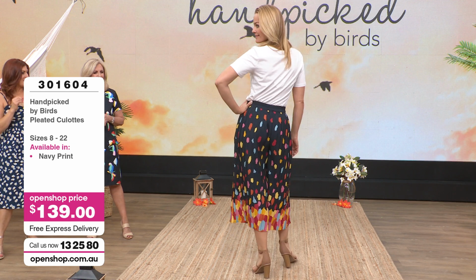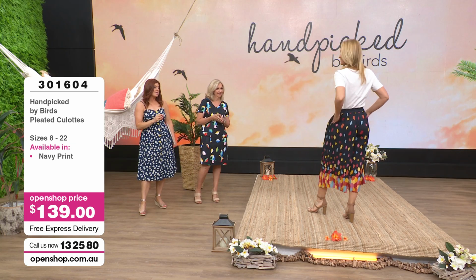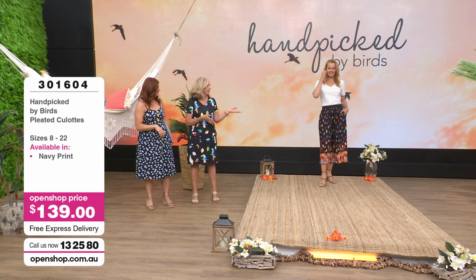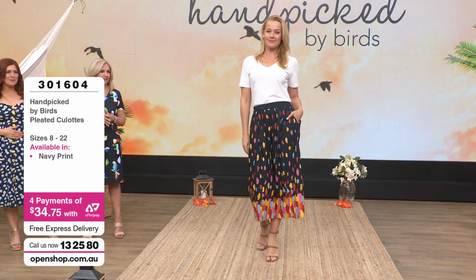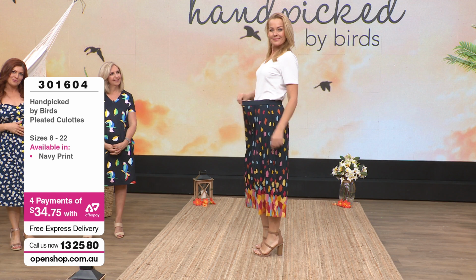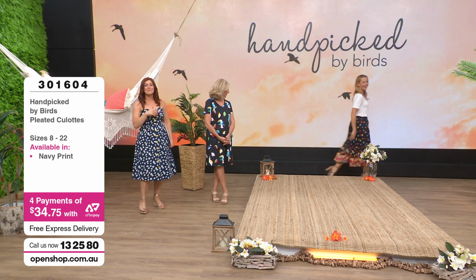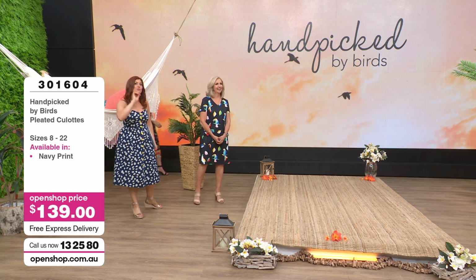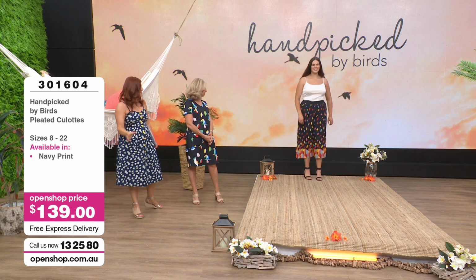Beautiful. Okay. Now, Bianca's in the size 10 and she could wear the 8 or the 10. So would you say it's true to size? It is true to size. And with the elastic waist, you can go either way. Okay, so it's going to be a little bit more forgiving for people like me that might overindulge on Christmas Day. You're going to have a little bit more comfortability with that stretch. Now, we're going to have a look at Lily in the size 16. And remember, sizes 8 through to 22, ladies. So we really are catering for every shape and size.